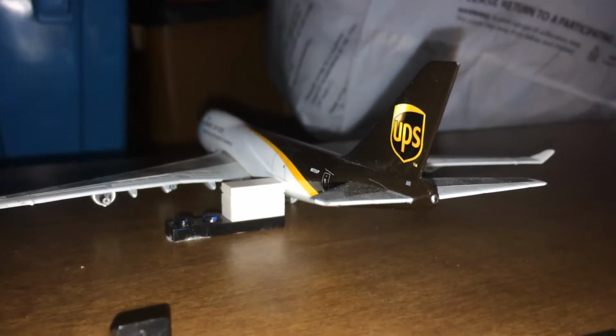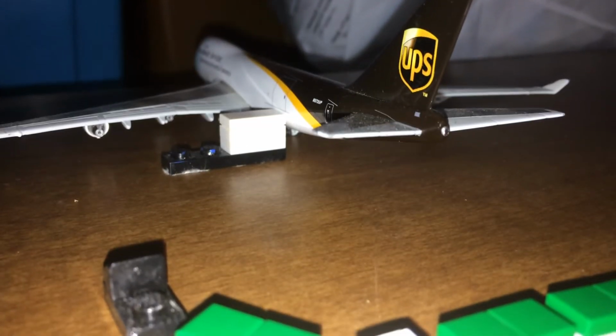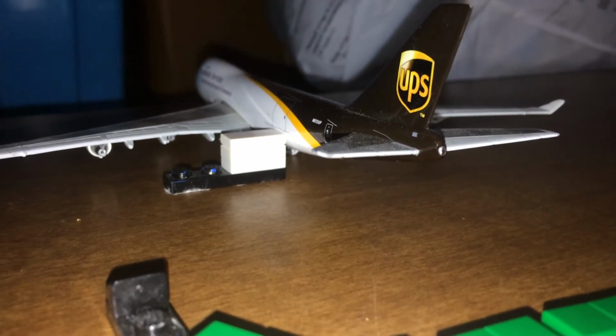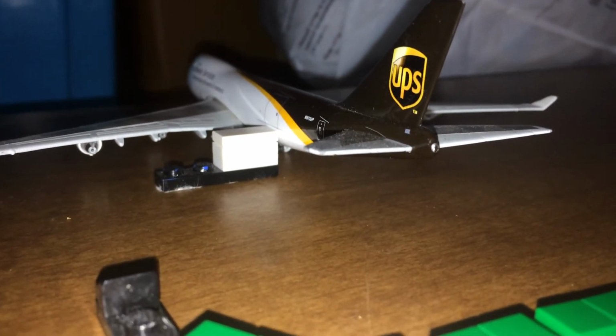Down here, the one lone aircraft at the freight center, we have a UPS Boeing 747-400 freighter. Freight is on the way to the aircraft. It is right in front of the camera. And this aircraft is going to be making a flight out to Hong Kong. It came in earlier from Beijing Capital.